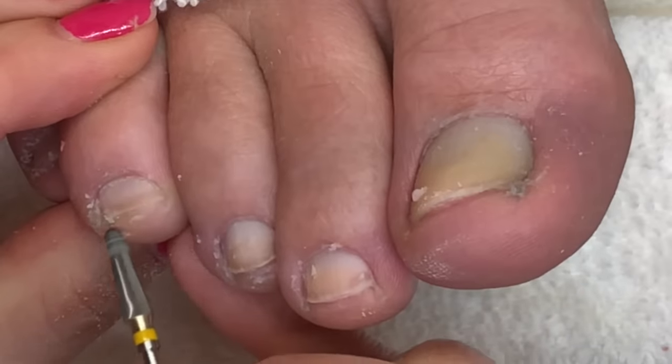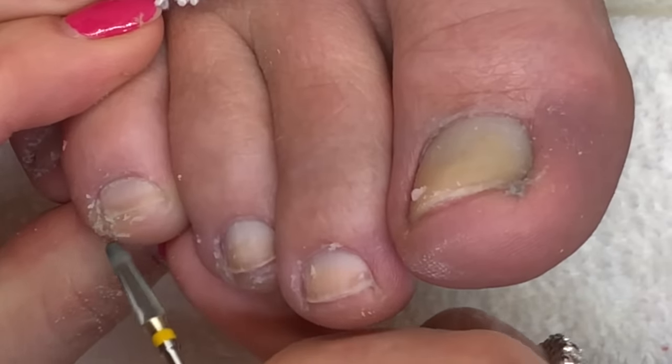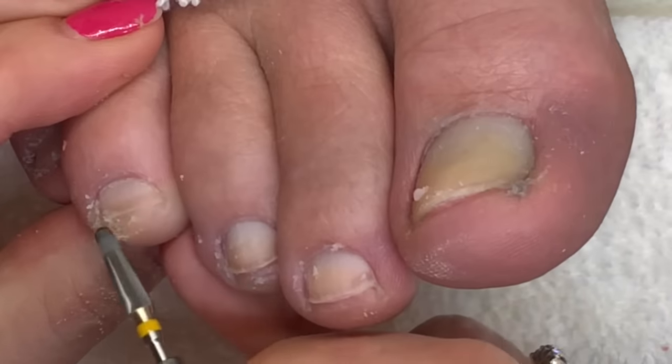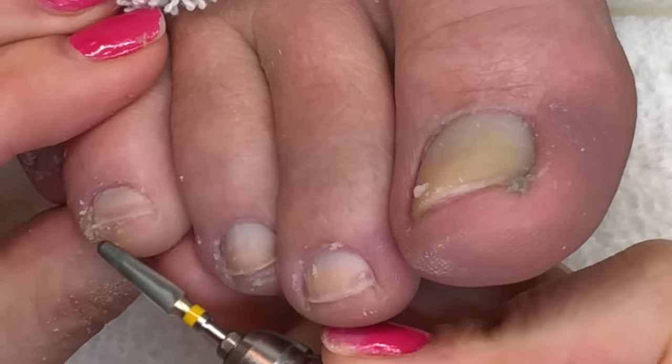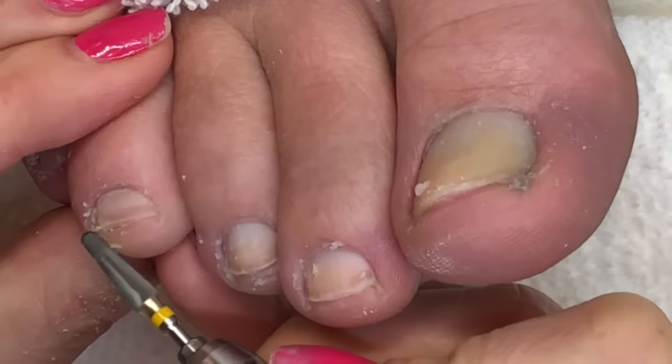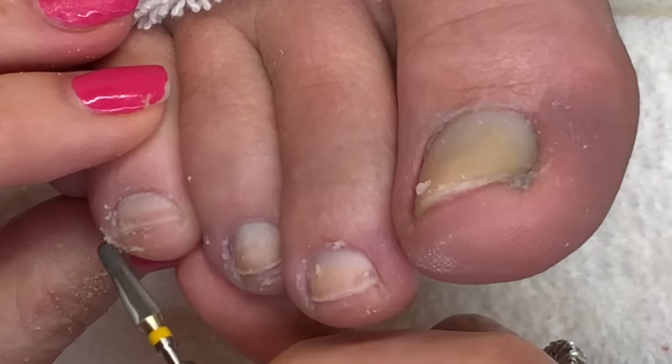So it won't hurt you. And if it touches, like right now, I'm just getting in these little cracks. It just feels like a little tickly. That's good. I get a lot of comments about, does it hurt? And I'm like, no, no, no.